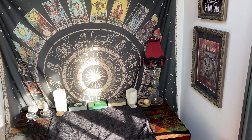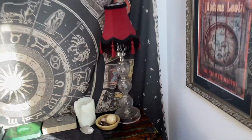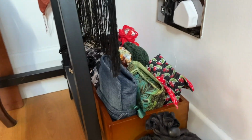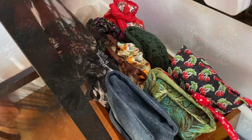This is Rumor. I recently gave a tour of my tarot table and showed briefly how I've got a couple boxes down here of decks. But the box that I'm going to focus on today is this top box of tarot.